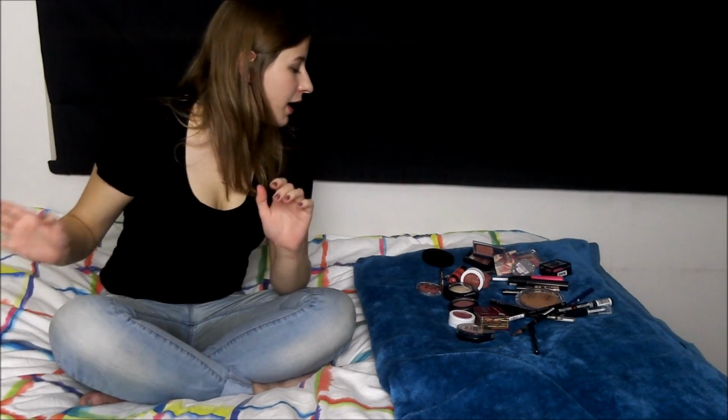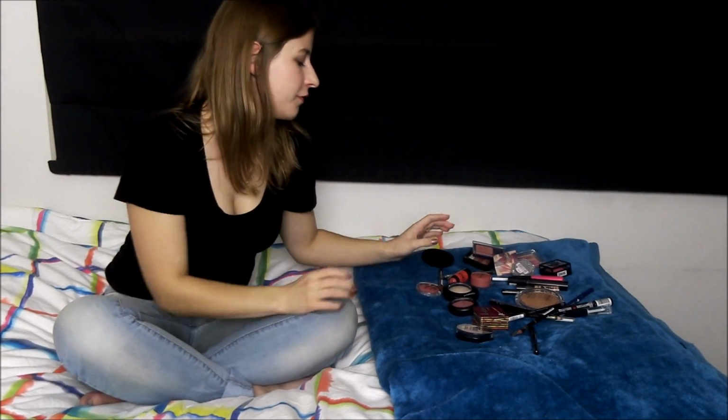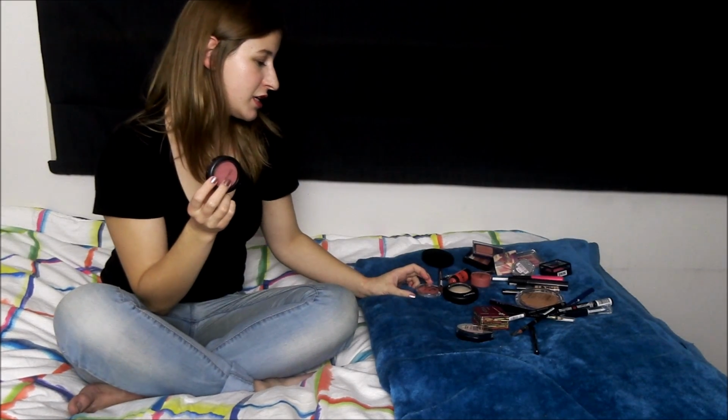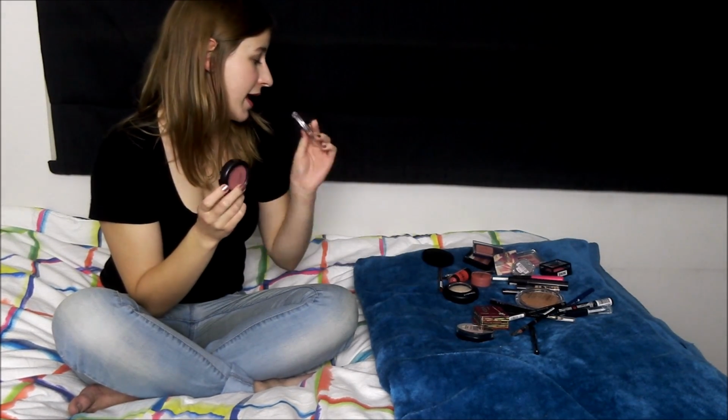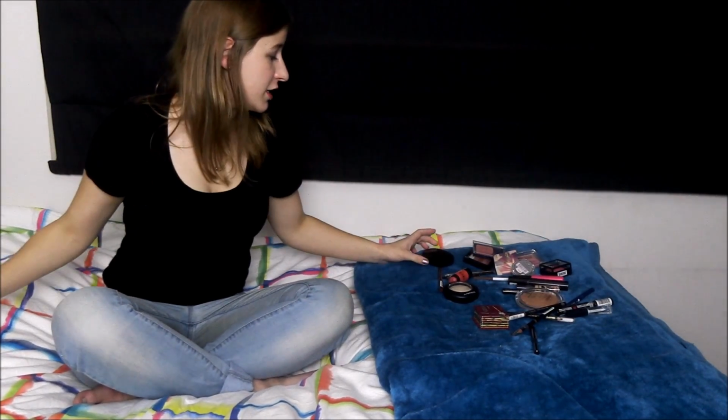And then I'm keeping my 2 Colourpop blushes. These are quite new and I do love them as well. Obviously I'm keeping my MAC blush. I'm keeping my Essence blush. I'm keeping my Maybelline Master Highlighting blush. Keeping my Rimmel blush. Keeping my Bourjois blush. Keeping my Benefit Havana blush.